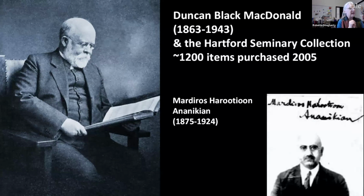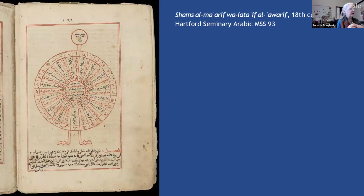And the last slide from me is an example from this collection. Everybody loves this one. This is allegedly our most dangerous manuscript. It is an esoteric, magical manuscript. If you can read Arabic, please do not read it out loud. I am not responsible for whatever jinn you might summon.